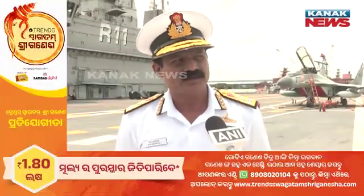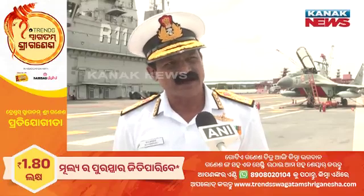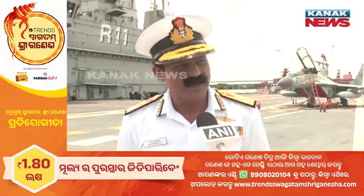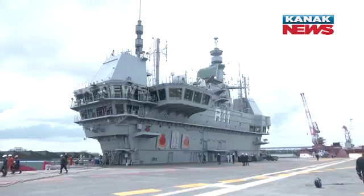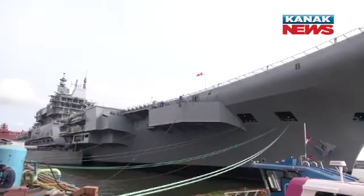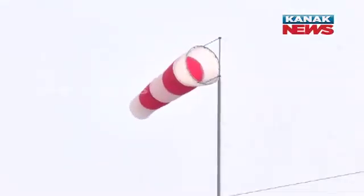See, the most important facet of the carrier is the fact that, like any other warship, it can discharge a variety of roles that it is mandated, be it diplomatic, be it benign. When I say benign, I mean humanitarian assistance, disaster relief operations, constabulary, as also the military role. The ship can, like any other warship, be utilized to project power, to ensure safety and security at high seas, and also provide credible deterrence with extreme visibility.